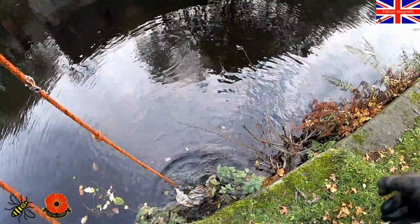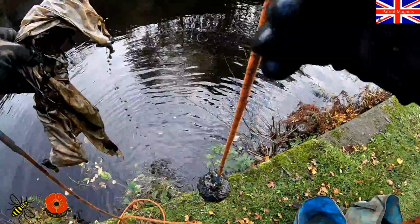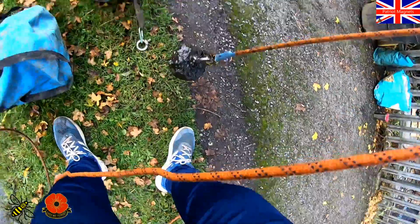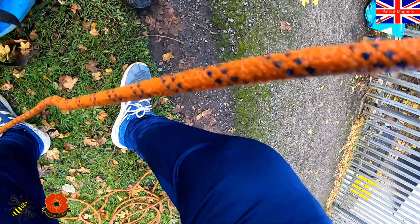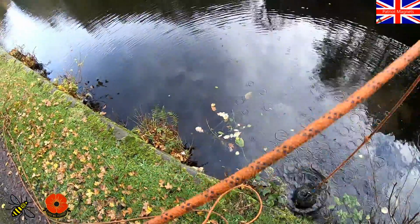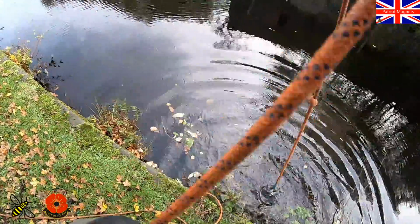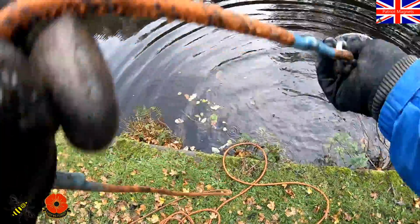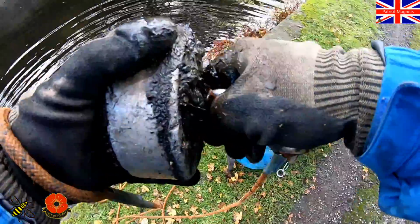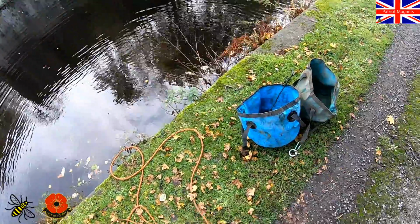Right, first one. Yet again, we're back where we find loads of rubbish, so that goes straight into that one. That could be the rubbish bag, the other one could be the treat one. Like I said, I'm not expecting to find anything, because we've pretty much done this spot, but I'm still curious.